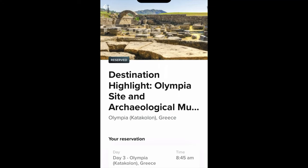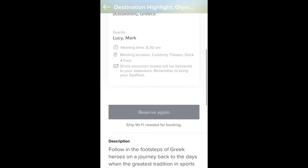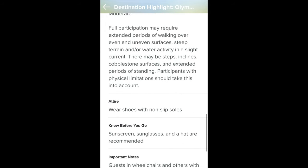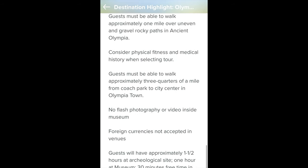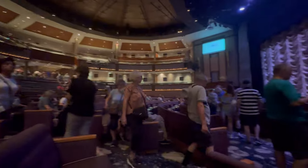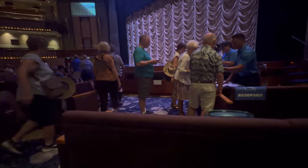Let's go. Here's a quick overview of the excursion details, and this cost us £98 per person. We went to the Celebrity Theatre for 8:30, which was our meeting time and location, and you can find this on the app and also the excursion tickets, which will be in your room on embarkation day.